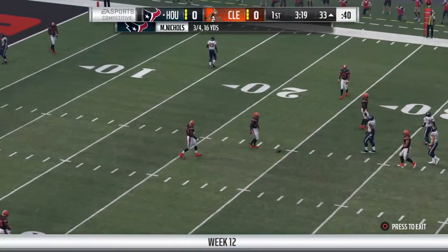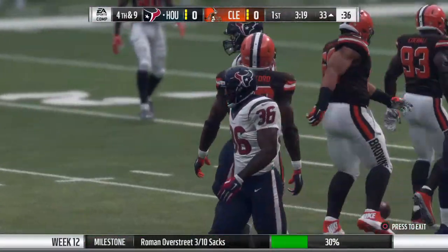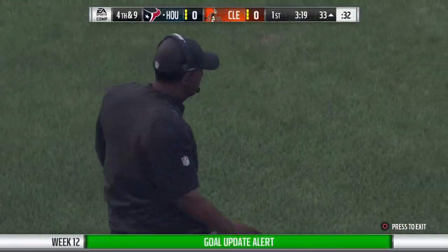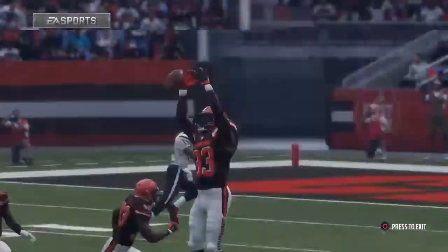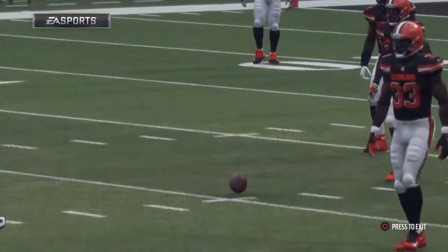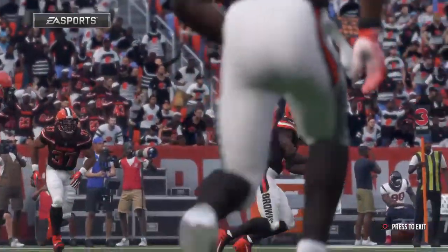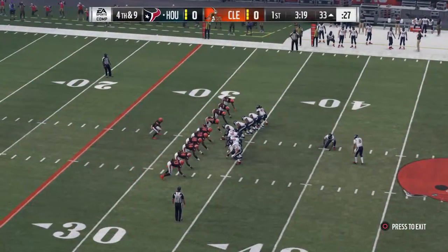And it falls incomplete after almost being intercepted. A pick there would have been great. The good news for the defense now, it's 4th down. I know ultimately that feels like a good defensive play, but I know it's really not. They had a chance to keep points off the board. Now they have a chance to kick a field goal by missing that shot. Yeah, especially at this spot in the field. He's got to be upset he couldn't come up with that INT.